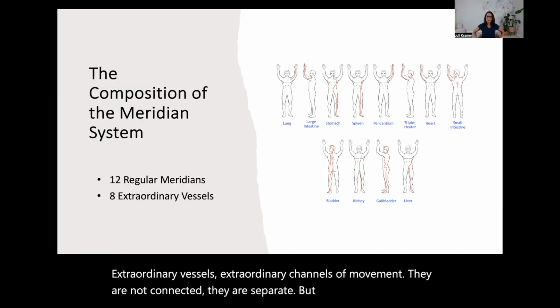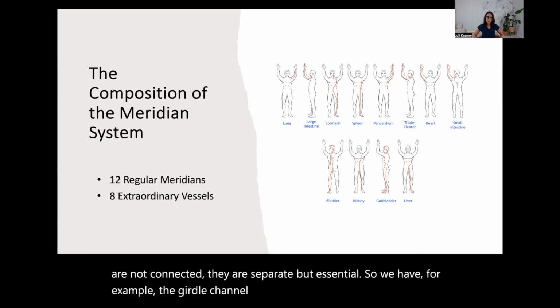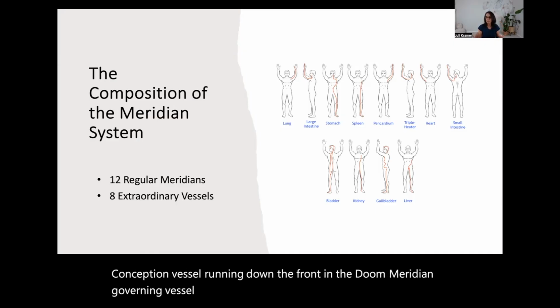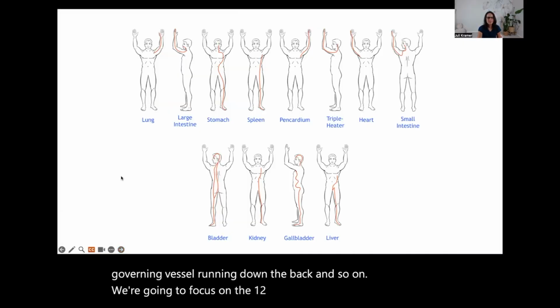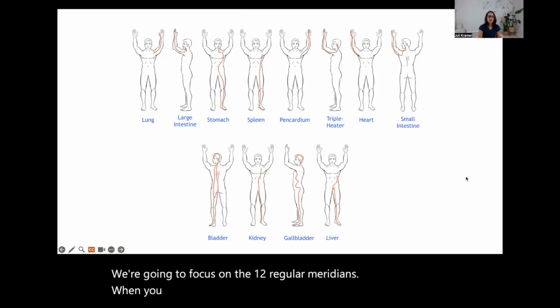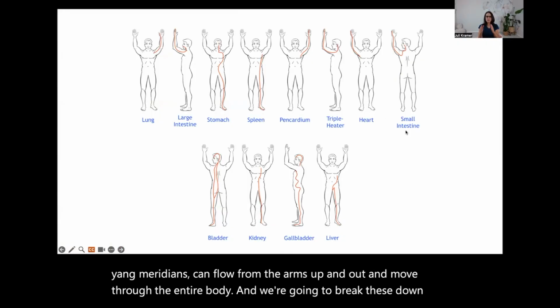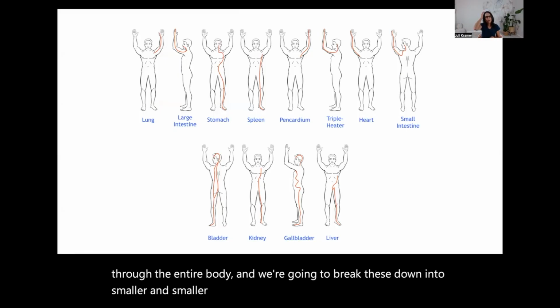So we have, for example, the girdle channel around the lower abdomen, the Ren or conception vessel running down the front, and the Du meridian governing vessel running down the back, and so on. We're going to focus on the 12 regular meridians. When you look here, you'll notice that the meridians, the yin and yang meridians, can flow from the arms up and out and move through the entire body. And we're going to break these down into smaller and smaller chunks that practitioners use when thinking about healing the body.